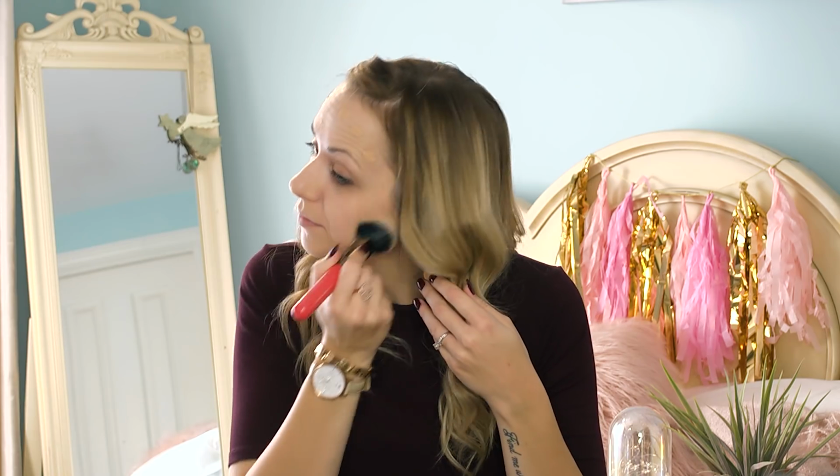Next up would be my very favourite everyday foundation right now. It is the Armani Power Fabric, which is a great everyday matte, and I'm just going to dot it all over the skin and buff in with my favourite brush.